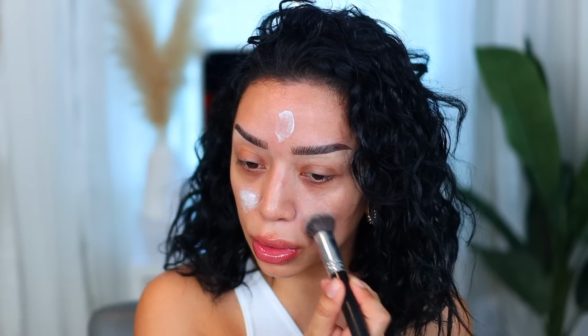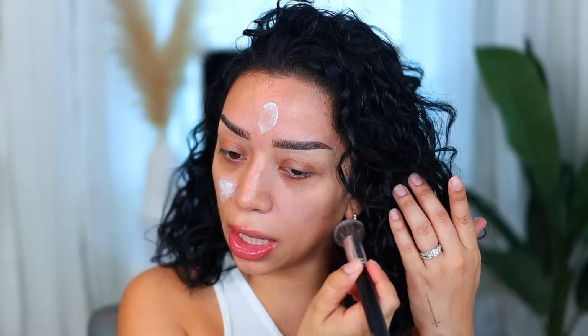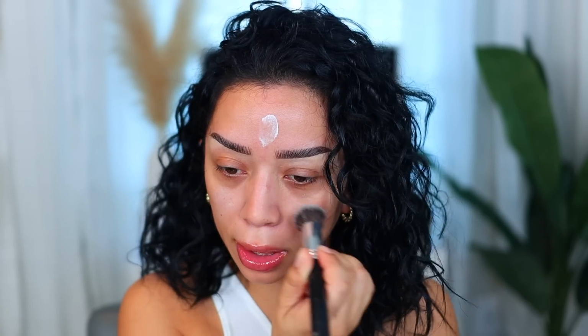I just like the finish of it better. And I'm just going to push that product in. I'm blending, but I'm also tapping in. And that just really conceals the pores. I was going to say the primer. And then whatever's left, I take it to my nose. I try not to put as much primer on my nose because I am just so oily.